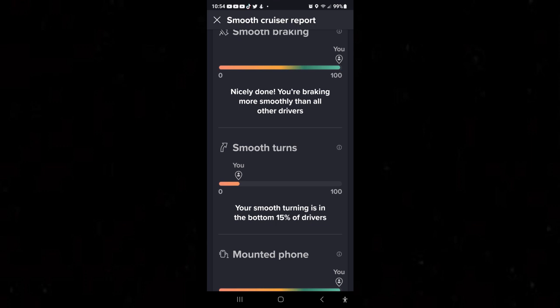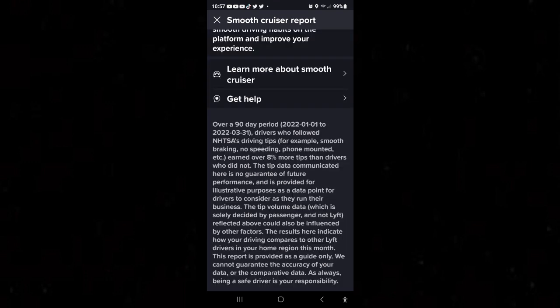Second, here is my score. And as you can see, my turns are not that great. Well, I'll explain that in just a minute. But remember, I do drive a $40,000 Dodge Charger that I do race. But I'll explain it. And this screenshot right here explains how it works. Check it out. And while you're reading, I'll be quiet.